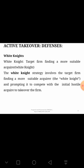So the target company itself will go and request other companies to give a stronger bid, to give stronger competition to the acquiring company, and hence the acquiring company can lose the deal. That is what we call a white knight.